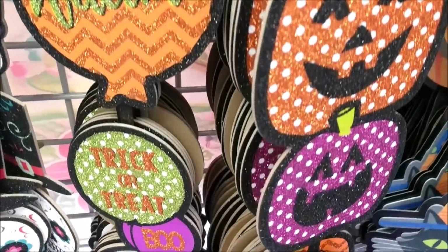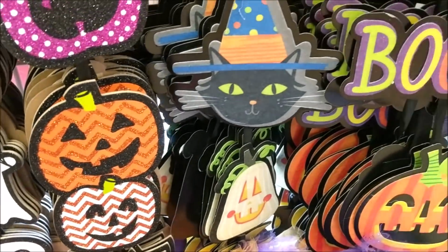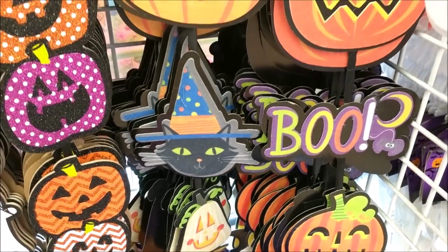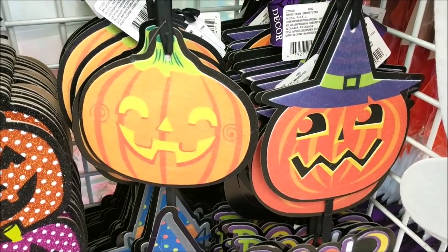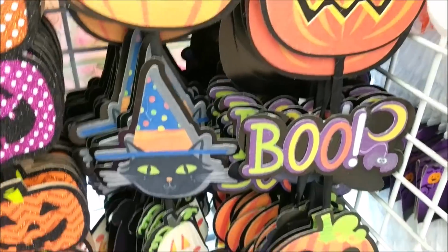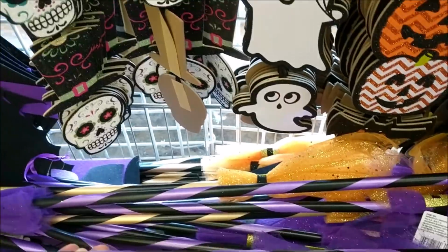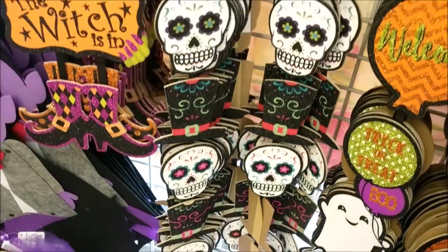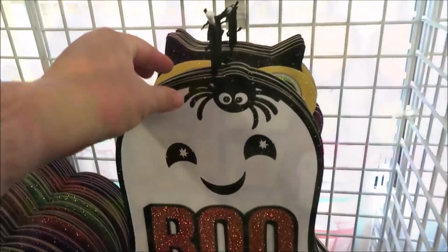Now they've definitely got plenty of signs, really cute pumpkins and ghosts, but these two with the cat and pumpkin are really flimsy, barely made of cardboard, and I was surprised because honestly Dollar Tree usually puts out pretty great signs. At least they got the memo on the vintage look this year.